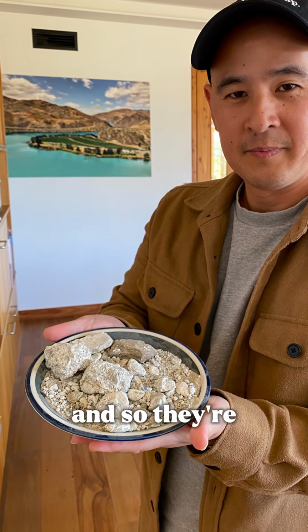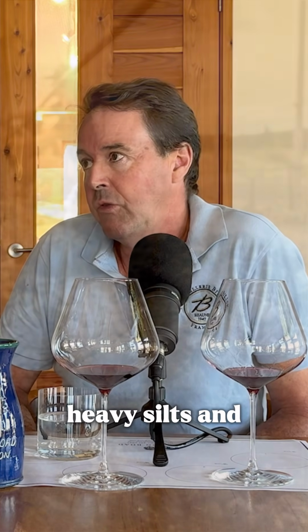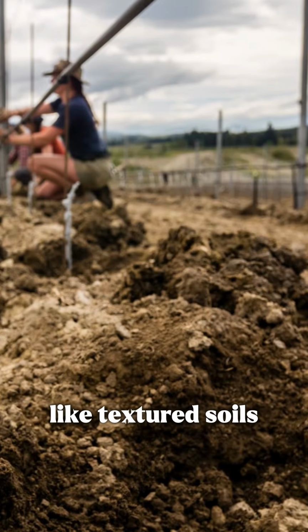Yeah, in the Pinot, we don't have so much schist. There is some at Cornish Point. There are alluvial soils at Cornish Point because it's close to the river, and so they're rounded schist and quartz gravels at about 1.5 meters depth. And on the Elms vineyard, where we have schist fans, is where we plant Chardonnay, so the white, and Riesling on the schist gravels. For the Pinot, we prefer the heavy silts and loams, the more clay-like textured soils.